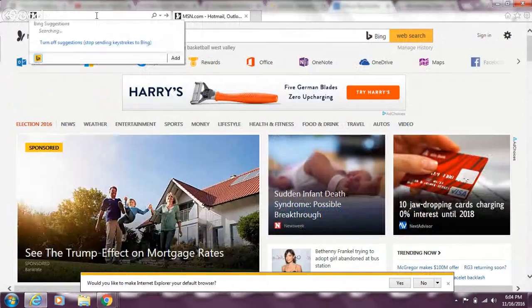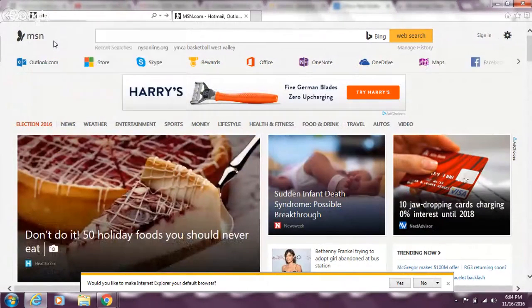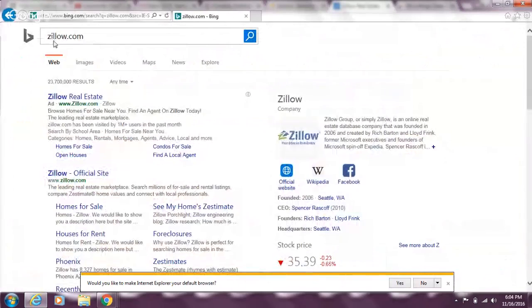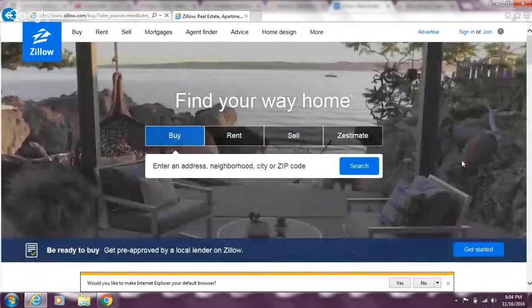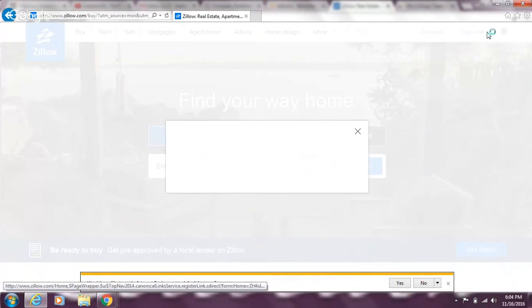So I've already logged in here, but when you log in at the very beginning, let's go to Zillow.com. You really, in essence, are just going to create a brand new account. So you're going to hit join, and then it's going to ask you if you're a realtor or a consumer. You want to do a realtor based.